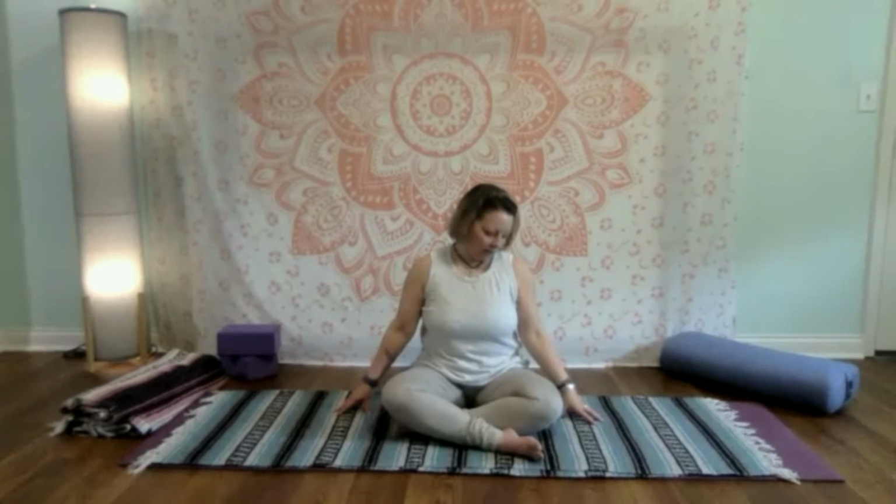Left ear, left shoulder. For some of us, might be it for you. Others are going to try some other options. So you can take the chin to the armpit. You can take that chin up towards the right corner. You can come back to center, walking out the right fingertips.